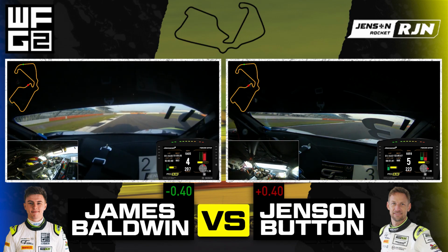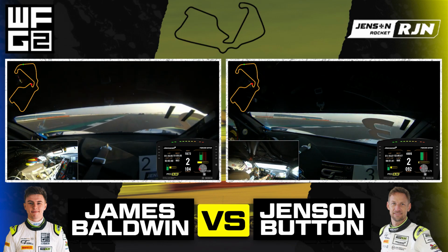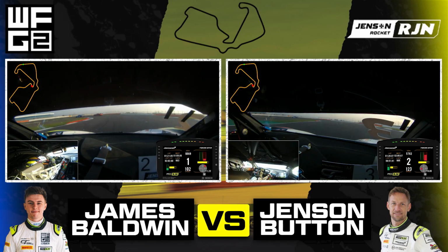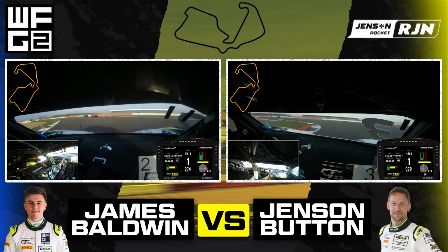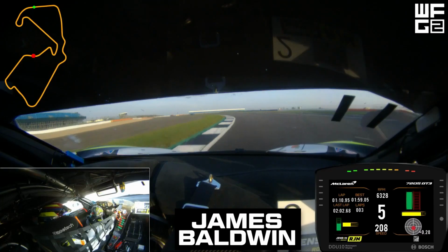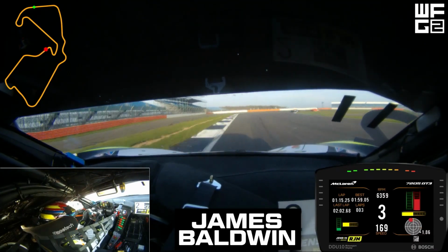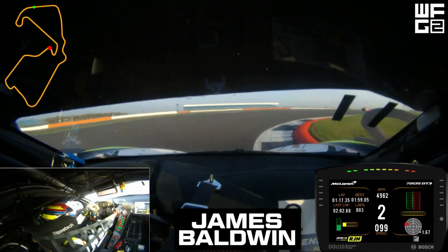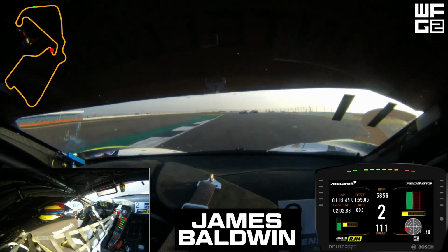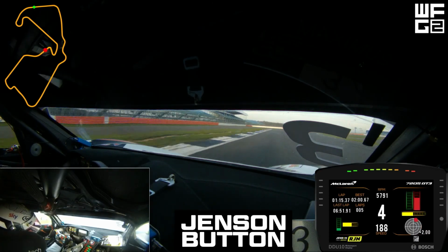So for Village, the right-hander, my track positioning on the approach is slightly more to the left, and it's only a few meters, if that. So it allows me to carry a fraction more speed when we end up turning right, but our brake traces and choices of gear through here are identical. Remarkably though, from that different choice of line, I gained 2 tenths carrying a slightly higher minimum speed through the right.